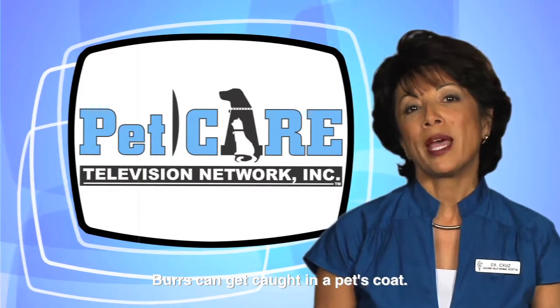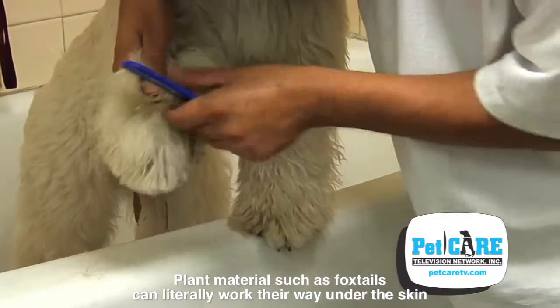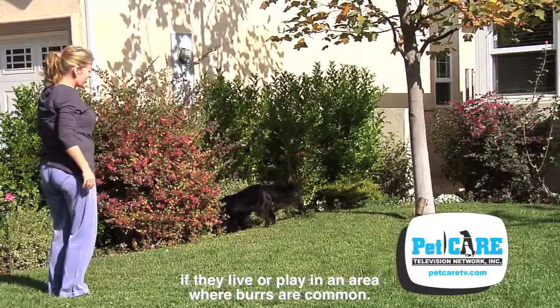Burrs can get caught in a pet's coat. Plant materials such as foxtails can literally work their way under the skin and cause festering wounds. Check your pet daily for these nuisances if they live or play in an area where burrs are common.